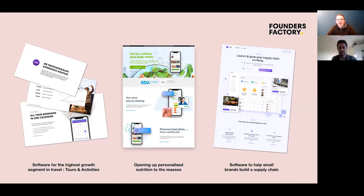And when I moved across to Founders Factory, the thing that I'm doing now is still using those same design methodologies and a lot of design thinking, but actually using that to design a business. So some of the stuff that I've been doing recently is I created an idea for software for tours and activities, which we invested £250,000 in and now is running as a business.